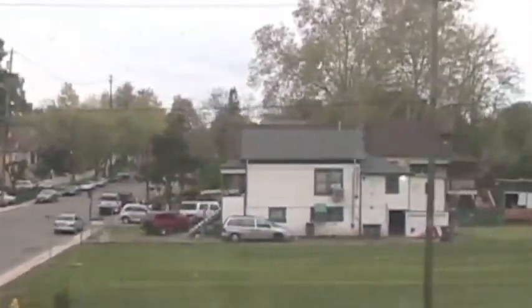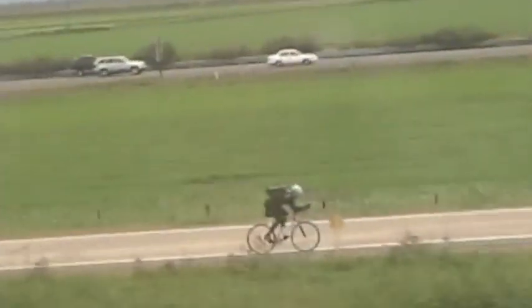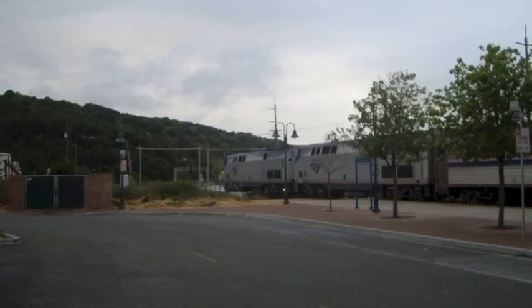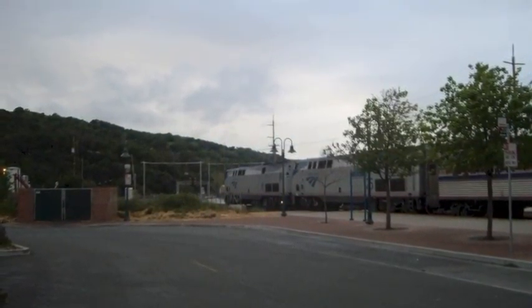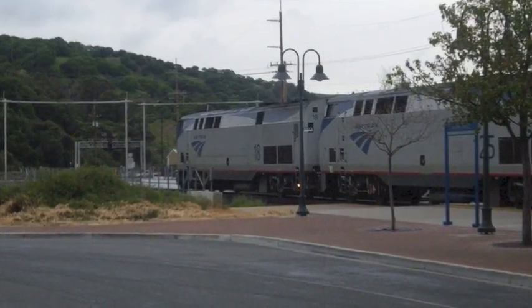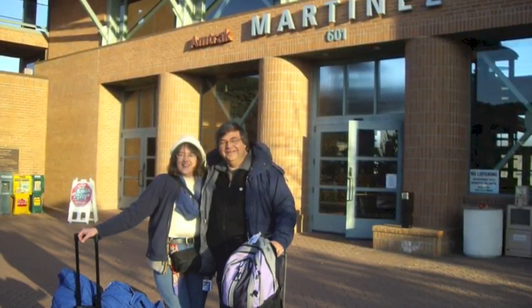Leaving Sacramento, we started gathering our belongings. We're getting off at Martinez. We cross a large bridge here, looking out at surplus Navy ships anchored here since the end of World War II. The train is heading for Emeryville, where passengers will be bused across the bay to San Francisco. We're content to get off here at Martinez. For us, this was the end of the line.